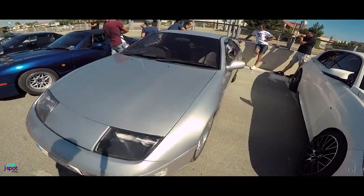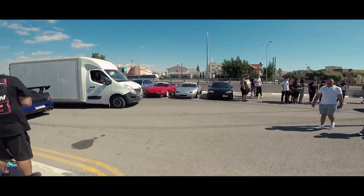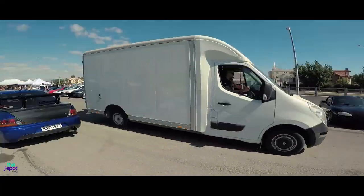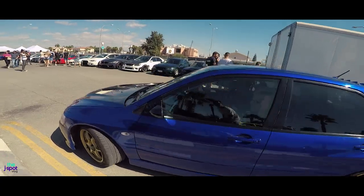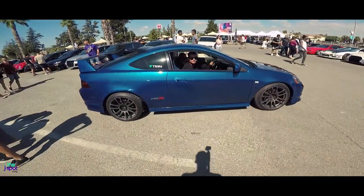There's still cars coming. I hear some sort of a rumble. Oh my god, it's a Mustang. Let's get the hell away from here. Ooh, this Evo is really nice. Very clean. Who is it? I do not know them. DC5. Very nice.